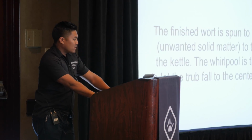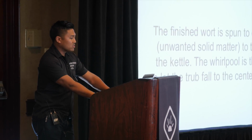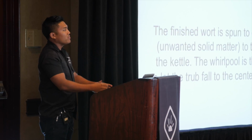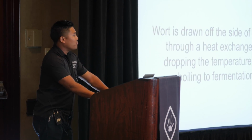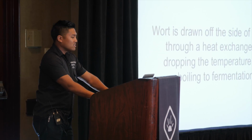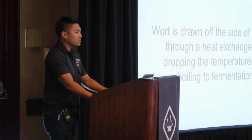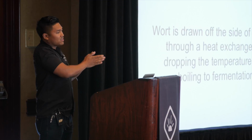After the boil, we whirlpool it, and that's basically spinning it around and around. So the finished wort is spun to drive the trub, which is the unwanted solid matter, to the center of the kettle, and then you stop it, and it just falls to the bottom, and then you draw the wort off the side of the boil kettle. But at that point, it's boiling, and you can't ferment boiling liquid, so it gets chilled through a heat exchanger, instantly dropping the temperature from near boiling to fermentation temperature.